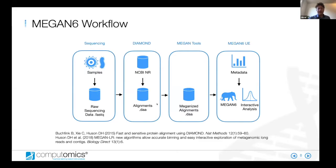And those alignments then need to be meganized. Now, this is a tool you'd run on the same server that you've used to calculate those alignments as well. Meganizing essentially just means counting the reads that support each taxon in your data and tabulating that.